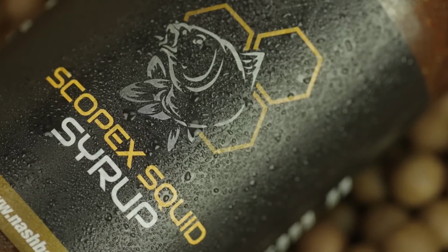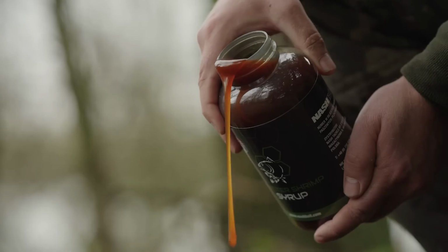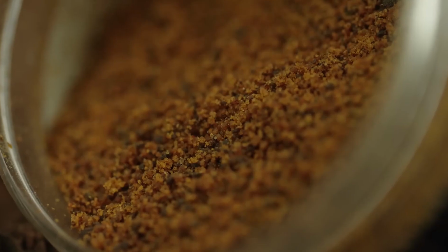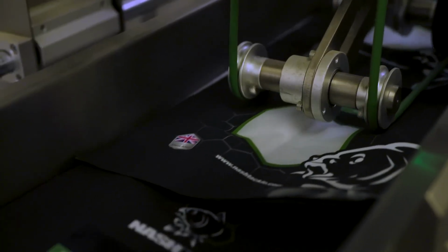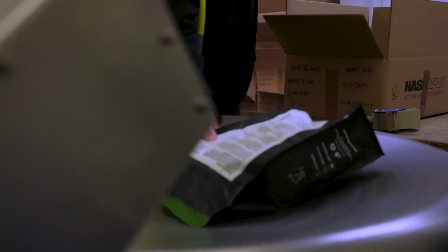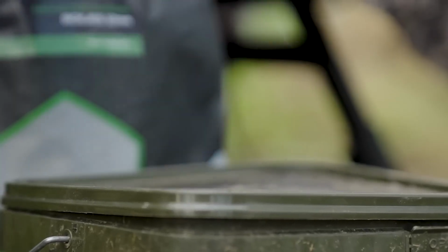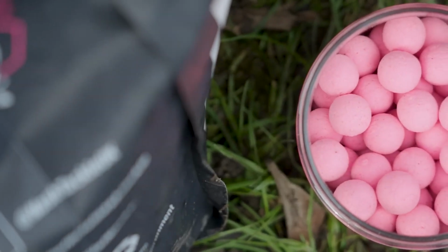When it comes to the peripheral products such as the liquids, boosters, hook baits and attractors, the packaging around these have also been improved. Enlarged pots now host the stick mixes and newly named coated hook baits. From a sustainability point of view, we're also super proud to say that all of our bait bags are now 100% recyclable, and everything else from pop-up pots to liquid jars are made from 100% recycled materials, as well as being fully recyclable.